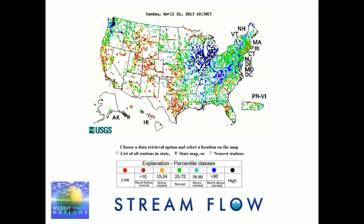Now, stream flow. Taking a big perspective here, you can see in the Midwest the very high stream flow. But over the southeast U.S., it ranges a bit. We have some areas in red and yellow that are below normal. We have a few areas of blue that are above normal. But generally speaking, if you average all these, it looks like for the most part we're fairly close to normal over most regions. Now, there are some exceptions.